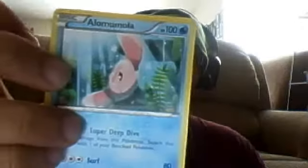Okay, you got 30 seconds to finish this video. Yeah. Bunnelby, Skarmory, everyone likes Skarmory. Alomomola, spelled backwards, Alomomola, surprisingly. And next one is Dedenne. So that was all the cards in that pack. Now here's the last pack. This is also Phantom Forces. I'm not gonna finish this video in time.